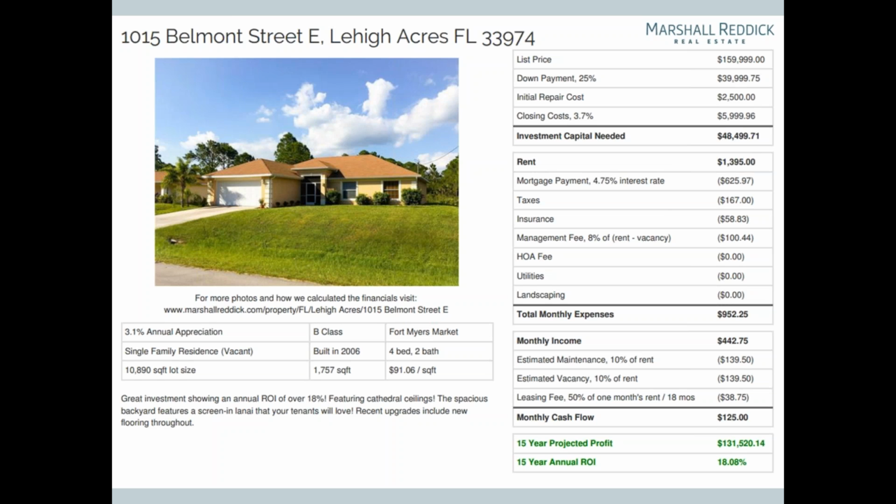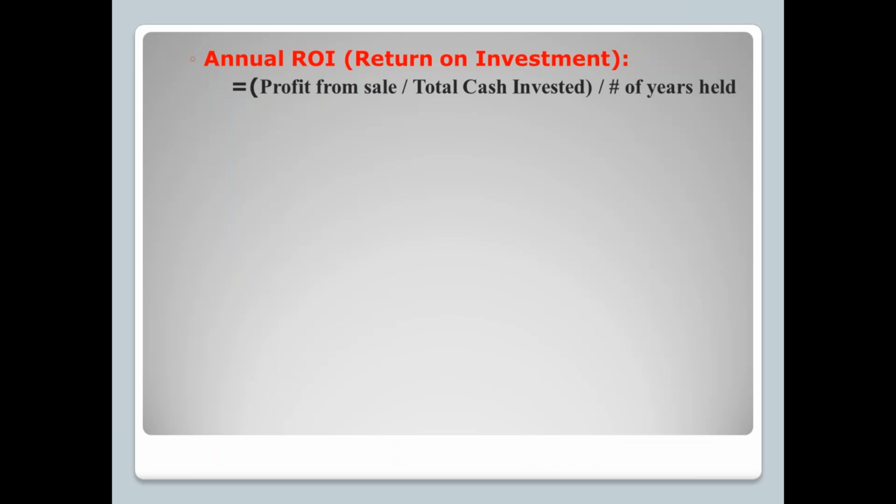15-year projected profit, and then ROI. So how do we come up with those numbers, right? Great questions. How do we calculate ROI? Profit from sale divided by your total cash invested divided by the total number of years. Pretty simple, right? But how do we come up with the profit from the sale? How do we estimate profit from the sale?